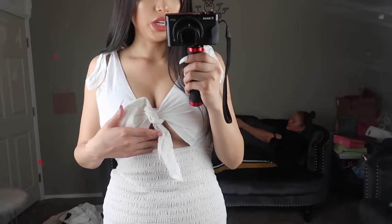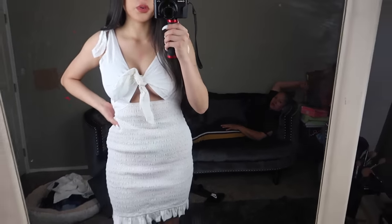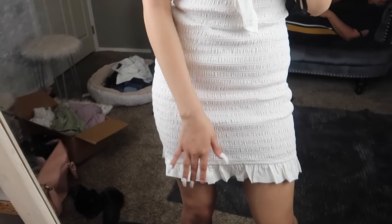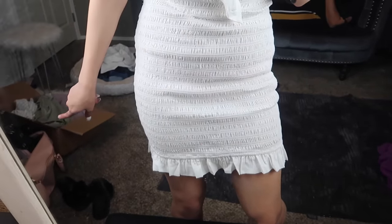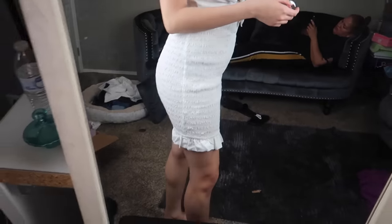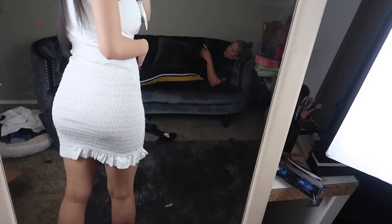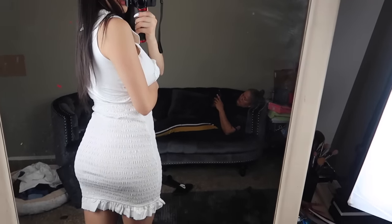It does show a little bit of under boob, and I also don't really have a bra on with this. I love the little detailing down here, and I know you guys can see all the clothes back there. This is what the back of it looks like, right over here. ¿Te gusta este?